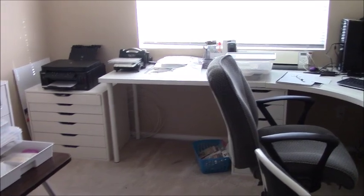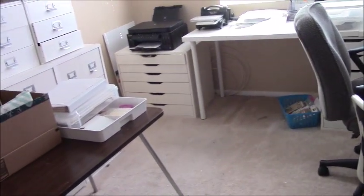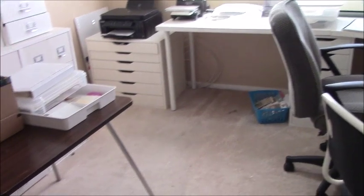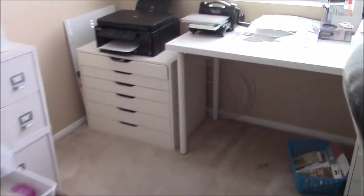I notice that I'm more motivated to continue to empty the closet and the bins and stuff if I come up here and just do something, even if it's just dusting or vacuuming and wiping. So today I'm going to be working on some labels for my drawers, labels for some of my shelves. So I'm going to be working on those.